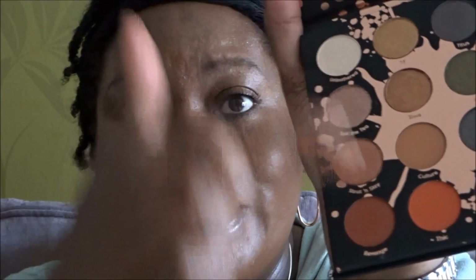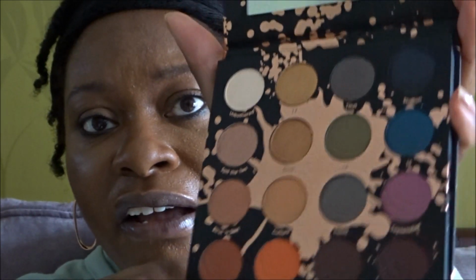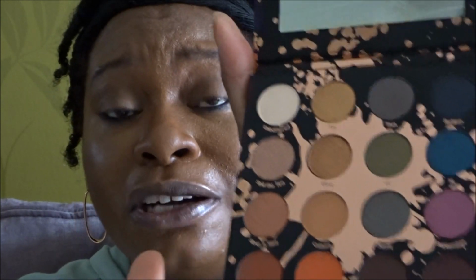Right, let me take the plastic covering off the mirror. Decent quality mirror as well, and I am just going to do swatches on my eyes, and when I see a colour that I like, I'll apply it on this side, and hopefully I'll create a look eventually. So shall we get started? So I'm going to work my way downwards. I think that's how I'm going to work today, and we'll see what the colours look like.